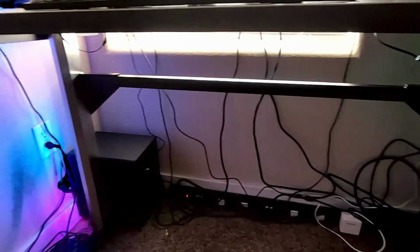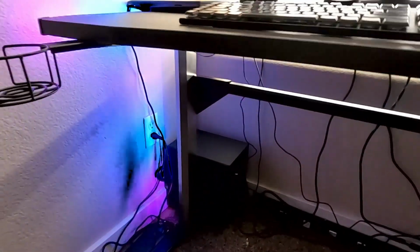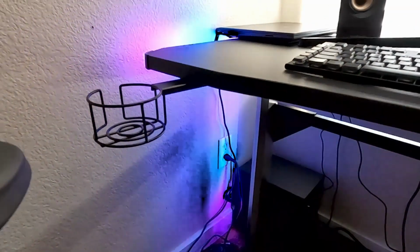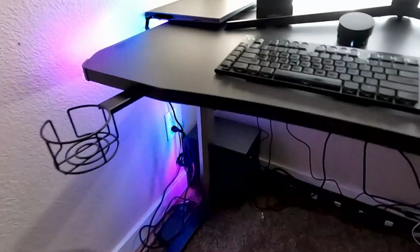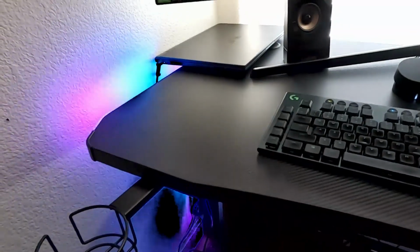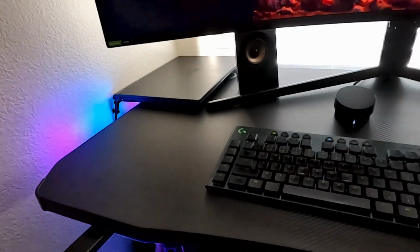Now, the other thing that I will say, although it does look cool, and I have found that I'm getting used to it, is that the RGBs are required to be put through an audio port. You have an audio splitter, basically a plug that goes from the desk to an audio port, and then it splits off into whatever you may have, your speakers, etc.